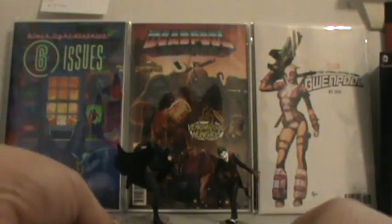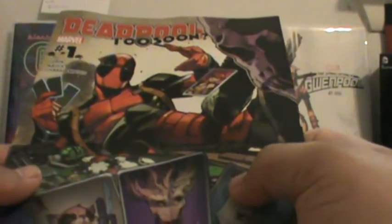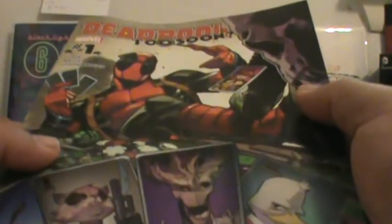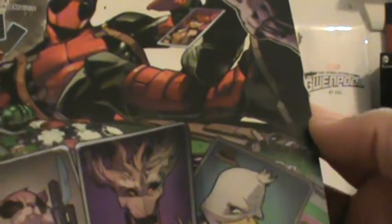And then a new Deadpool Too Soon, number 1. This is the A cover as well. This is a pretty thick book, and it's also $4.99. Because usually the Marvel books are $3.99, but it's a pretty good sized book. And near the covers on here, it looks like it's got, I don't know what the hell that is.